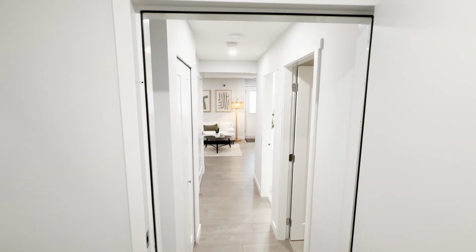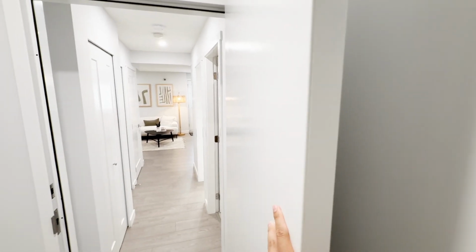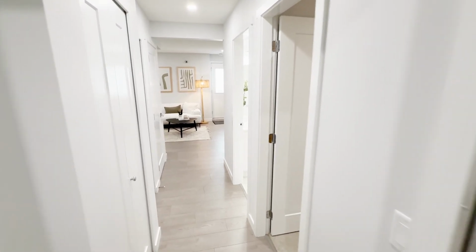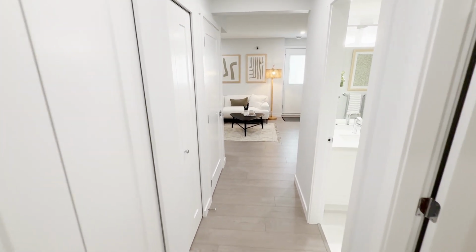I don't know if you can notice this on camera, but this is a different trim and door frame, and this door is definitely heavy duty. It's a different door from just your classic wood one. This one is meant to block out more noise. If you do want, like we said, you can turn this into a completely separate rental suite that can help you generate income, you know, it can help with qualification and all that good stuff.